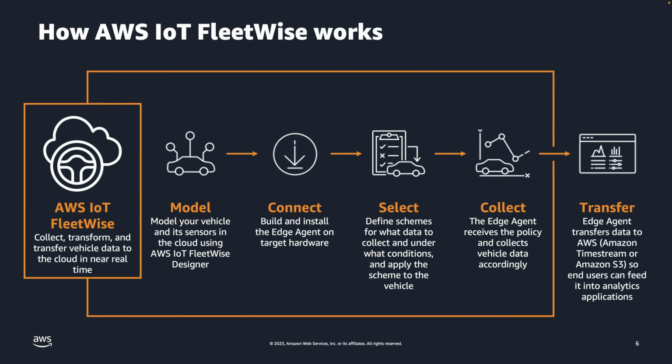Here's the flow of how AWS IoT FleetWise works. 1. Build virtual representations of your vehicles in the cloud. 2. Connect the vehicle to the cloud using the Edge agent, which facilitates communications between vehicles and the cloud. 3. Define what data to collect and under what conditions using campaigns. Campaign contains data collection schemes. You define a campaign in the cloud and deploy it to a vehicle or fleet. Campaigns give the Edge agent software instructions on how to select, collect, and transfer data to the cloud. 4. The Edge agent collects and transfers the data to the cloud, making it available to analytics tools.